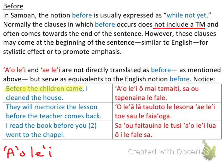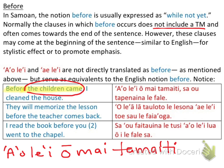Okay, so aula'i is first, and then how would I translate the rest of the sentence right here? The children came. And again, don't use a tense marker. Just omit that. Just skip that part. So how do I say come or came? So I would say, oh my. That's my predicate or my verb or my action, whichever way that you've learned it. And then the doer or the subject of the sentence, the one doing the action, is the children. So oh my to mighty. And that is an I right there. Maybe I should fix that. That's an I. Can't see those dots very well, but anyways, I think you get the point. So this is how I translate the highlighted section. Aula'i o mai to mighty.